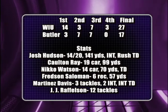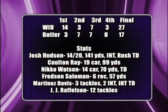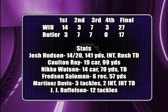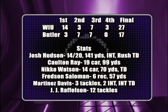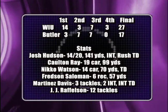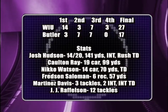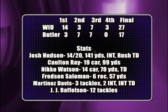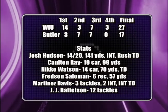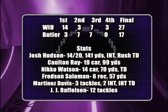All right, so let's go ahead and take a look at the box score here. Josh Hudson would finish 14-for-20, 141 yards, and a rushing touchdown, as we saw. Colton Ray had 99 yards, almost 100 yards there. Nico Watson had 70 yards and the touchdown. Fredson Solomon led the receivers with 6 receptions, 57 yards. Martinez Davis, as we said, had a big defensive night as he had 3 tackles, 2 interceptions, and then 1 interception for a touchdown. And then J.J. Raffleson led the defense with 12 tackles.